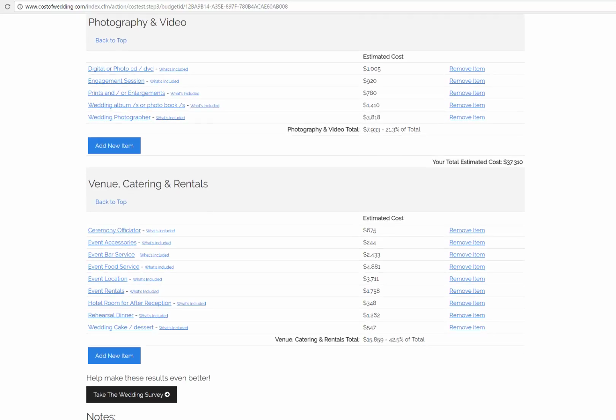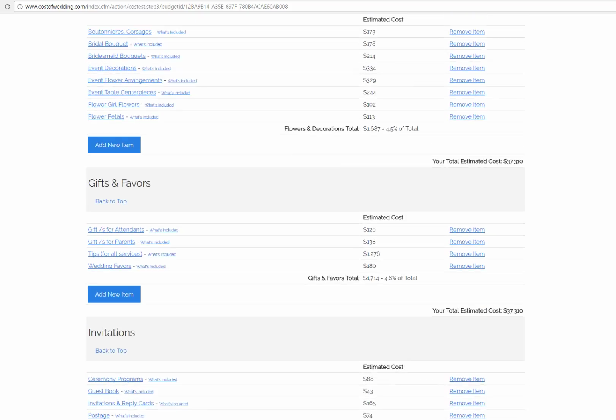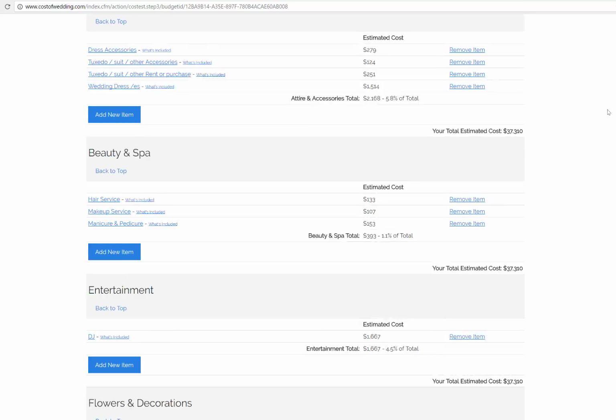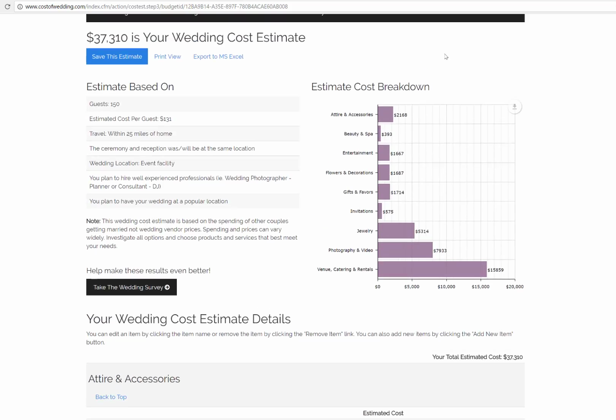But these are all things to consider and think about before you start contacting vendors and asking for estimates. It's a good idea to have a good budget in mind, so you know exactly what you're looking for and what you should expect to spend on your wedding.